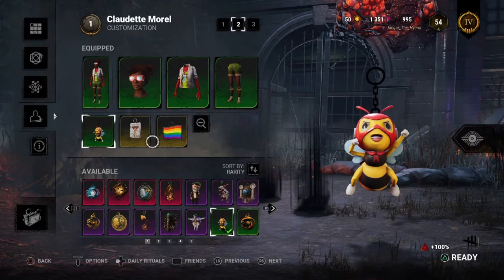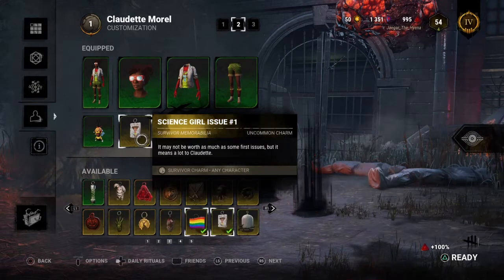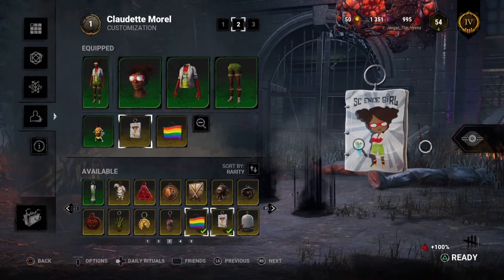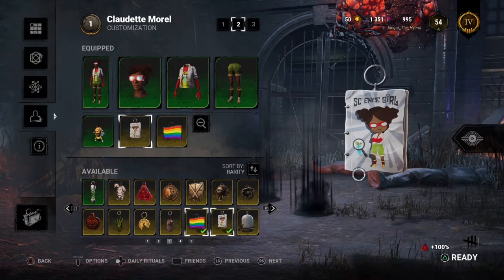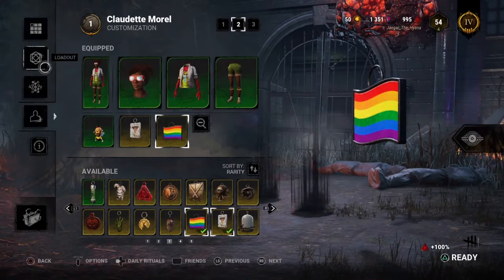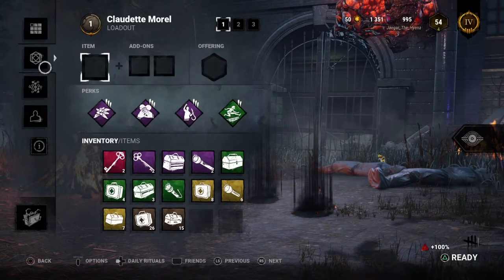And the other thing that you get out of it is the Science Girl issue number 1, which is apparently a comic book that Claudette made of her alter ego, Science Girl, which is just phenomenal. And then of course I'm using the Pride flag because, you know, Pride is awesome. Anyways, let's get down to the actual build of this character.